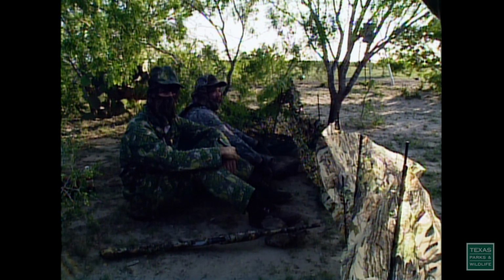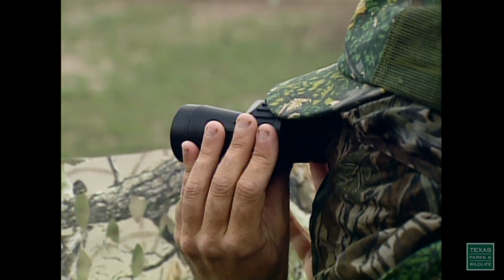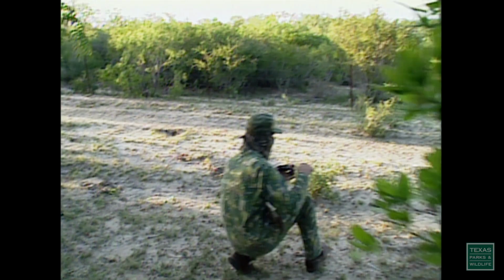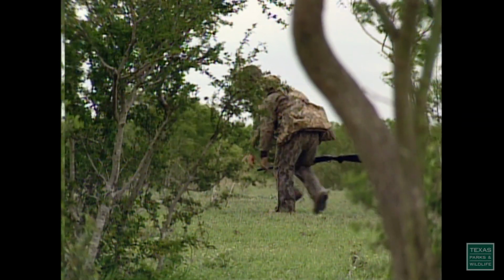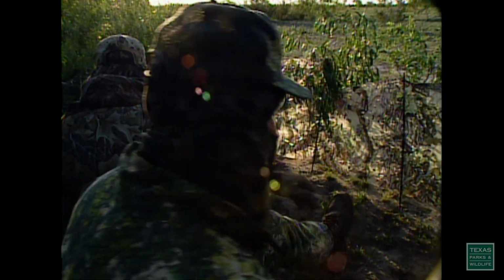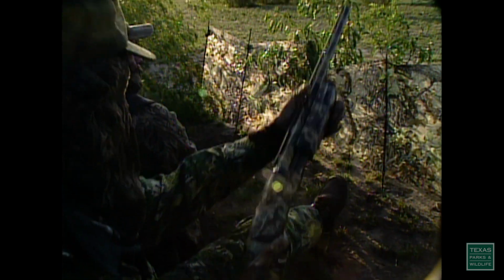Could do my rooster call. The life of a turkey hunter. Sitting and calling and moving. And moving. Calling and sitting. Oh, buddy, they are coming across.